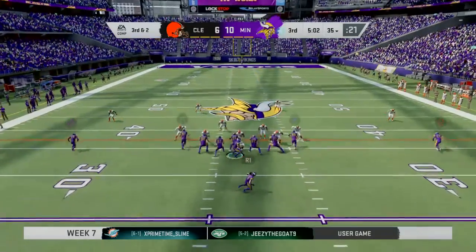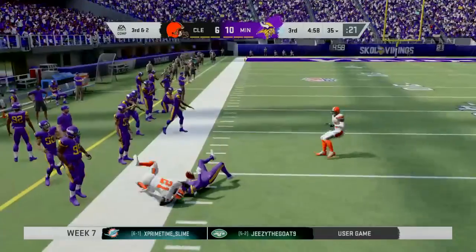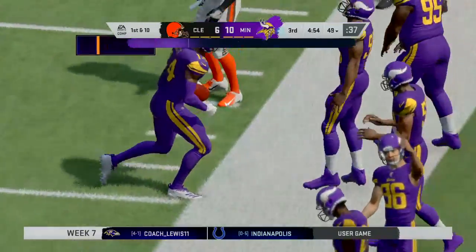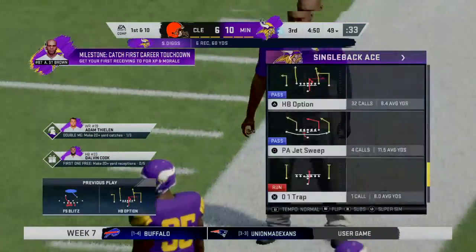On 3rd and 2. Love. And he's able to find Diggs. And getting this just shy of midfield, they'll spot it at the 49. They get 14 there. First down, Vikings.